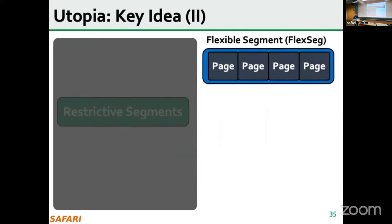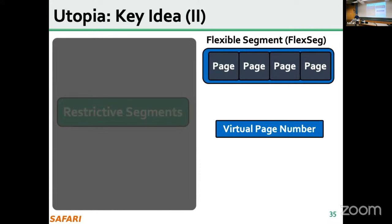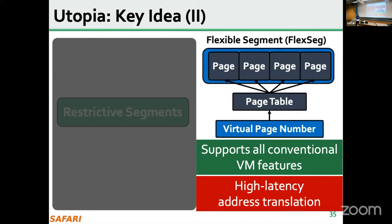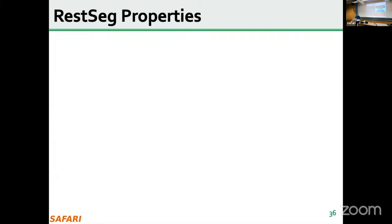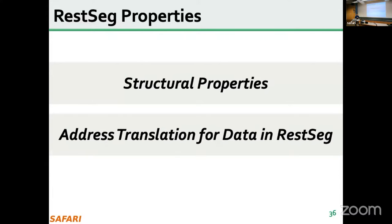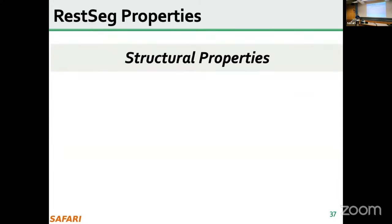And at the same time, we have the flexible segments. You have the virtual page number, you pass it through the page table, and you can map it to any page inside the physical memory. This supports all conventional virtual memory features at the cost of higher address translation latency. Let's discuss the properties of the restrictive segment, and then let's discuss how we serve address translation for data that reside in a restrictive segment.